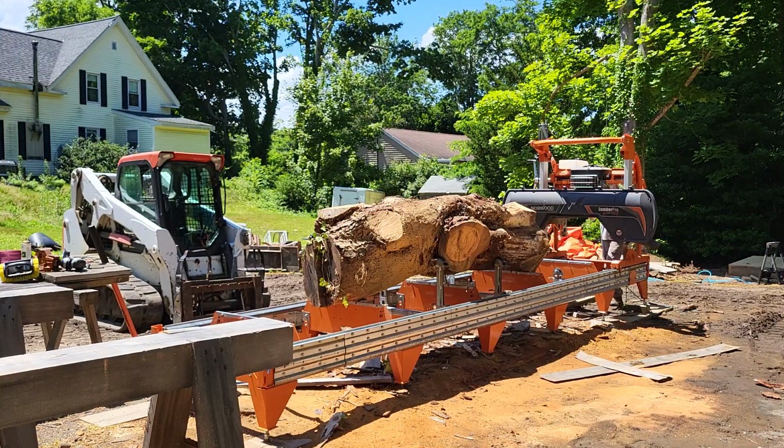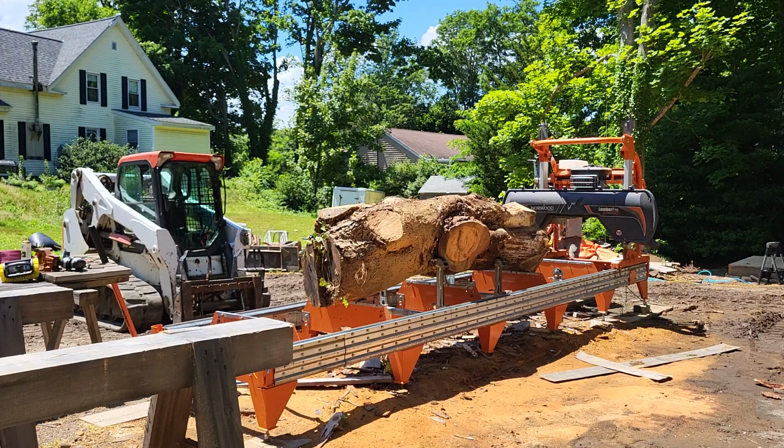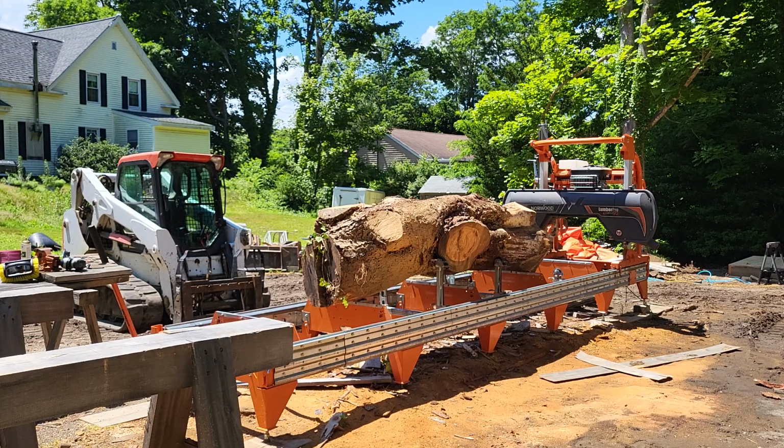I am really going to pour the water to it because my wheels are a little dirty. Get this thing all the way up, and I'm going to have to get my guide probably pretty much all the way out.